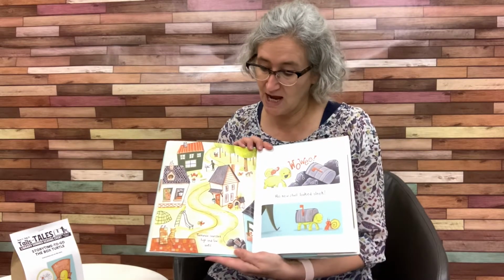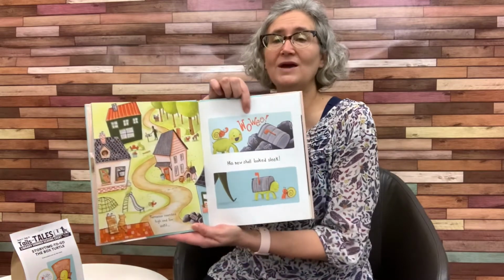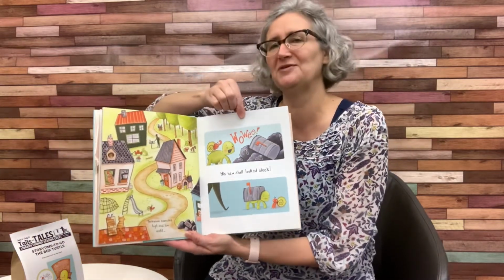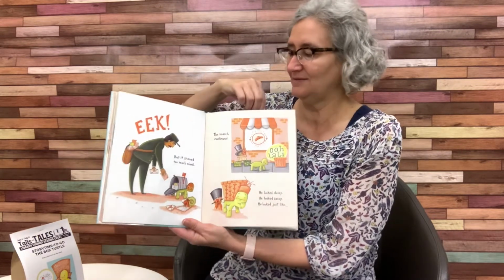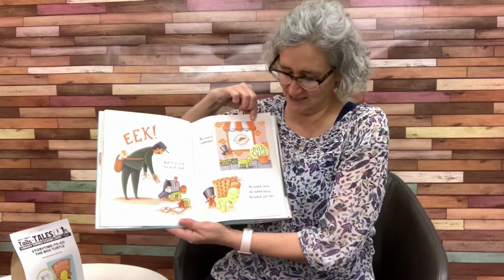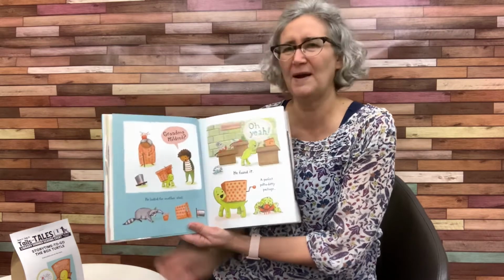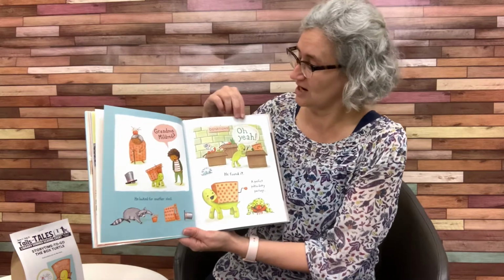Terrence searched high and low until, wowee! His new shell looked sleek. What do you think about a mailbox for a shell? Eek! But it showed too much cheek. The search continued. Ooh la la! He looked classy. He looked sassy. He looked just like Grandma Mildred. He decided to look for another shell.